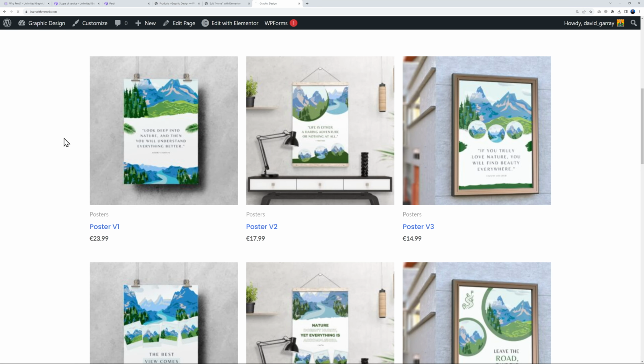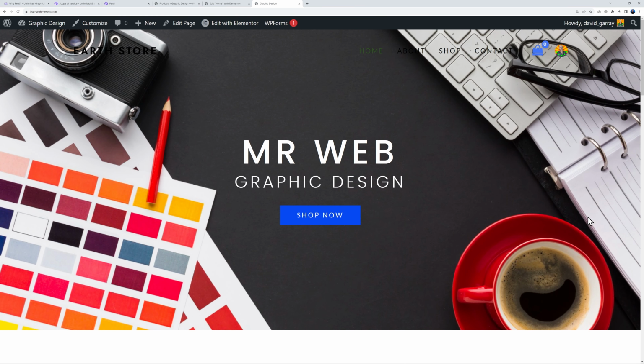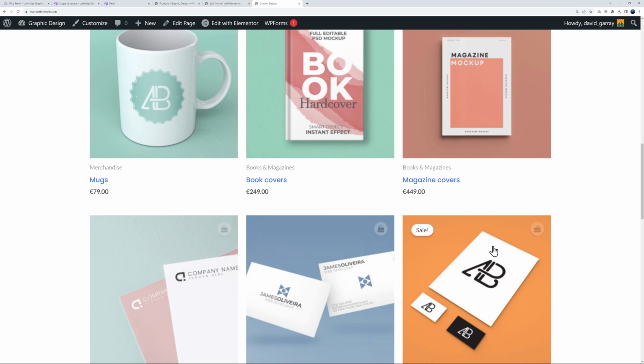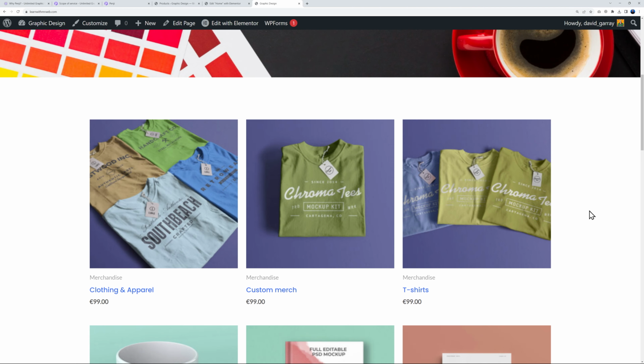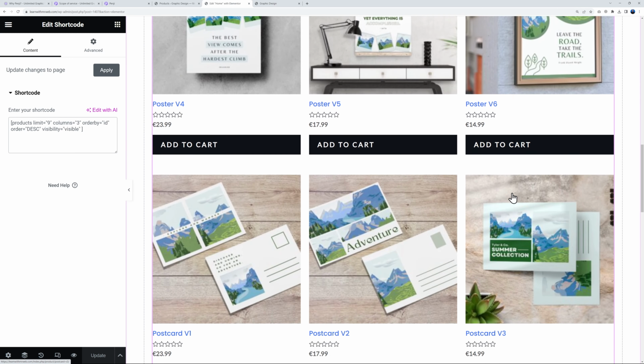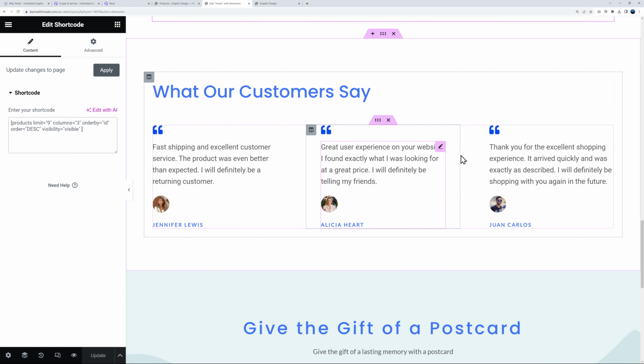So let's refresh again. And there you go. That looks very cool, doesn't it? There you go. So now we have everything related to our industry here in the front end. And now we can keep customizing our page. So we go back to Elementor. So let's scroll down. And the next section is the testimonial section.